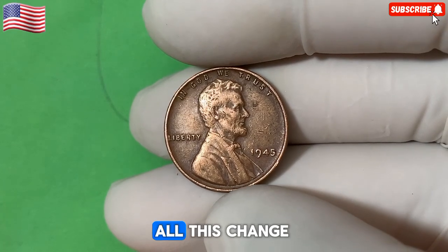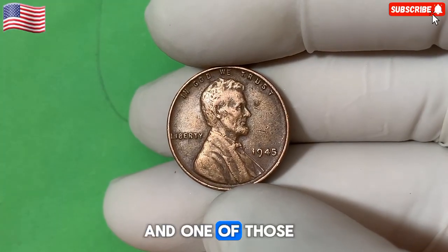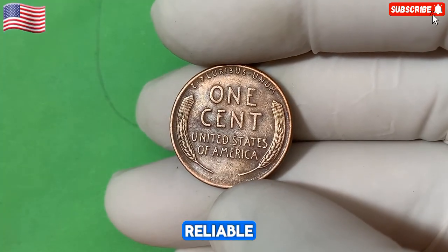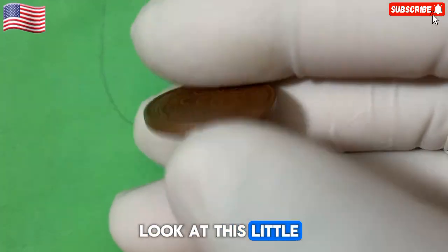In the middle of all this change, the U.S. Mint was hard at work producing the coins Americans used every day. And one of those was the 1945 Lincoln wheat penny. Simple. Reliable. A symbol of daily life in a world that was anything but ordinary. Let's take a closer look at this little piece of history.